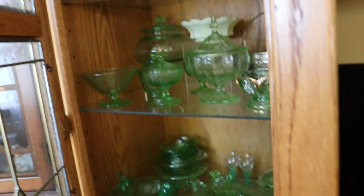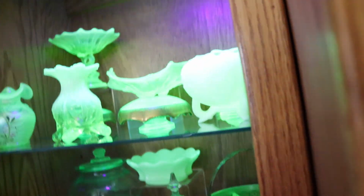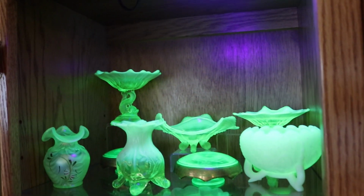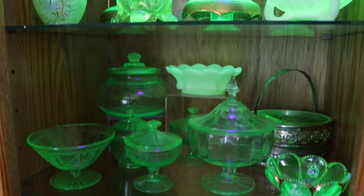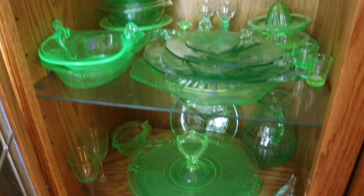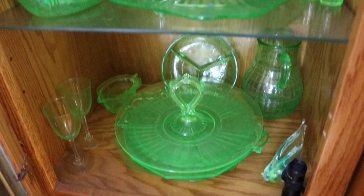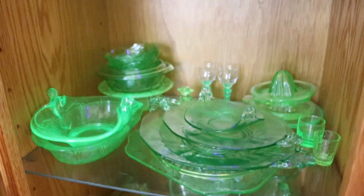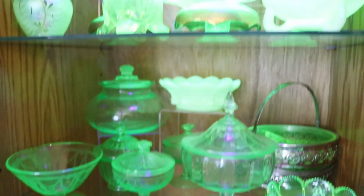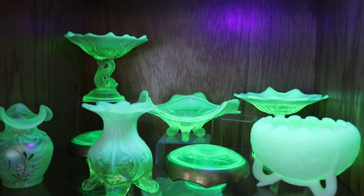And then here is the uranium glass collection. Let me turn on the light. Okay, uranium glass. I'm not decluttering this. We love it. It's really Scott's collection more than anything else. But I do like it very, very much. And I think they're fun. They really are fun.